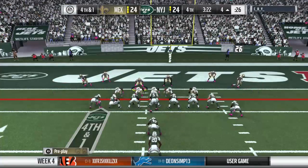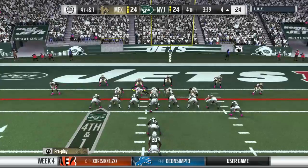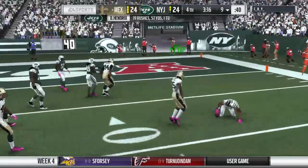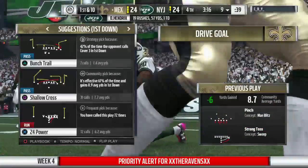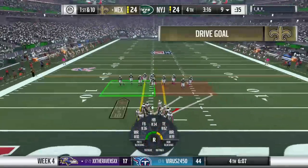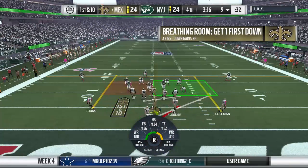They come out here in the I. Now they'll run it on the toss. And they'll be driven back here, losing yardage to the 9. They'll get neither the touchdown nor the first down. And the Saints will have the football back.